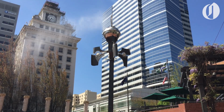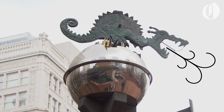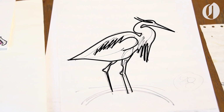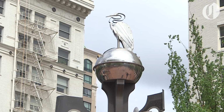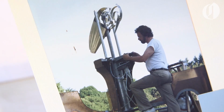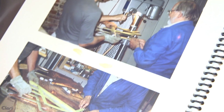Our concept was to have these features come out of nowhere like a sphere. We had mist that would disguise the creatures as they came up. There was the dragon, which was nasty weather, the blue heron, which was gray weather, and it's also the city bird, and then the sun for sunny days. My job was to get all of these creatures into a big sphere and have one of them come up depicting the weather with a fanfare of music. It took us about 11 months to build it.